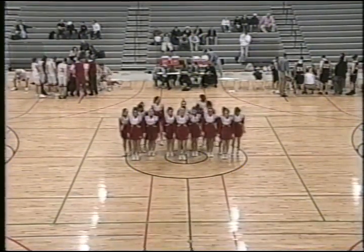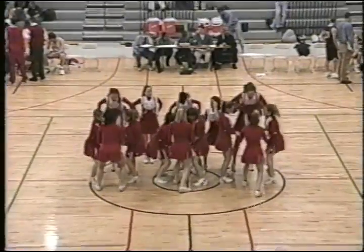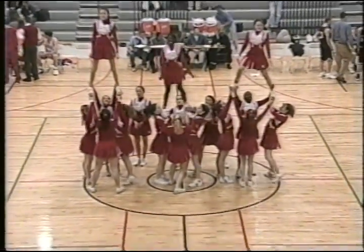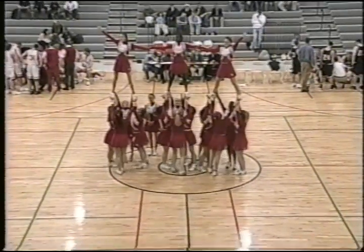Take another look at the cheerleaders. We finally got them grouped in one place where we can see them all. Yeah, I don't know. It looks like they're going to stay put. Excellent job.